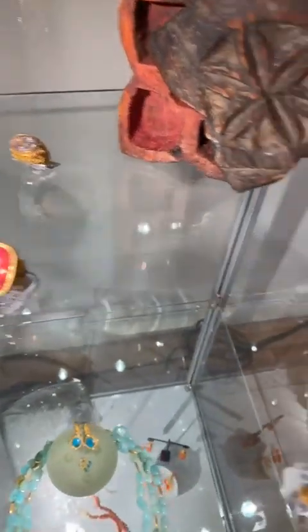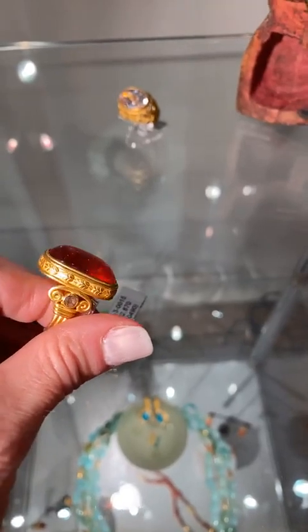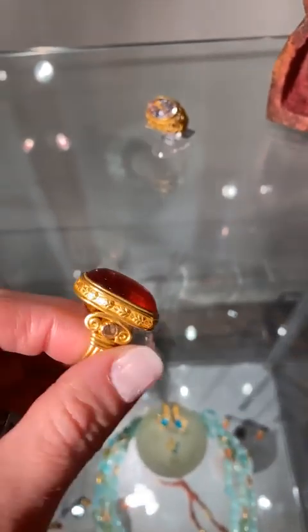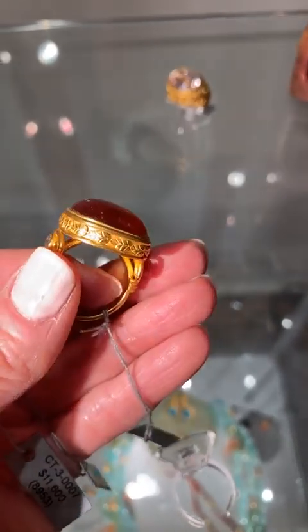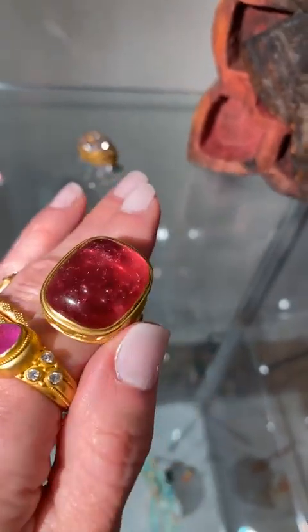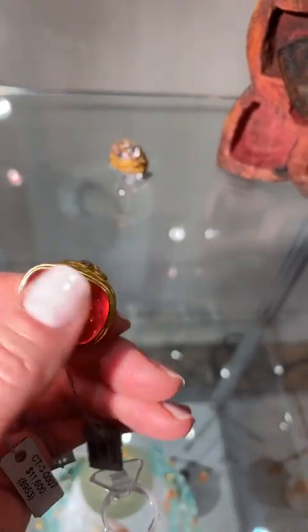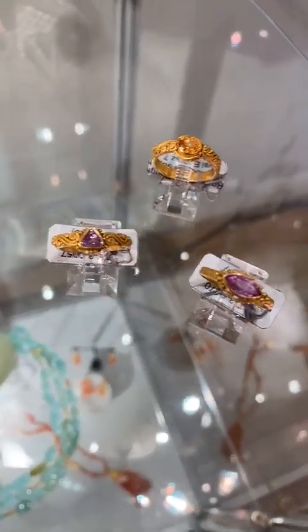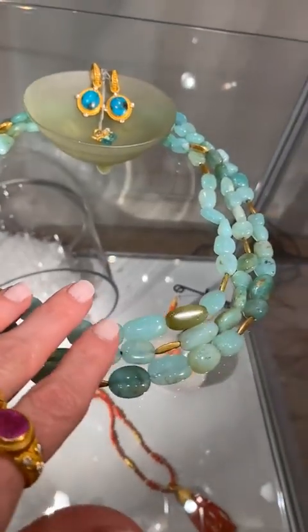Here's a gorgeous, gorgeous rubellite tourmaline with the diamonds on the side and this sort of leaf design around the bezel. So you can see her extraordinary detail work in her pieces. This one is a more grandiose stone, but stunning color that she's employing. And then some smaller rings too. It'll be exciting to welcome her next week so she can really tell us more about some of these pieces. These are Peruvian opal tumbled beads.